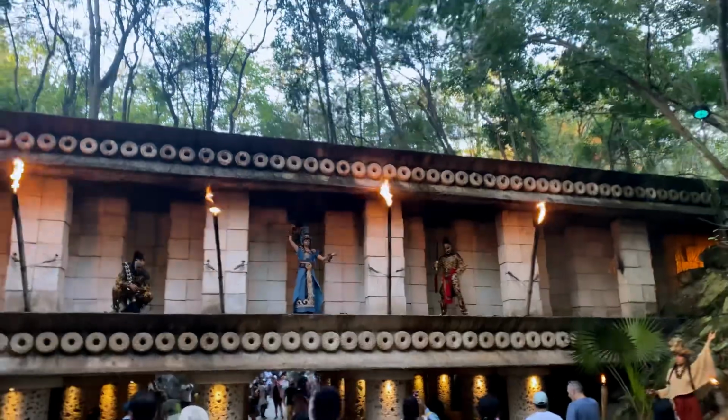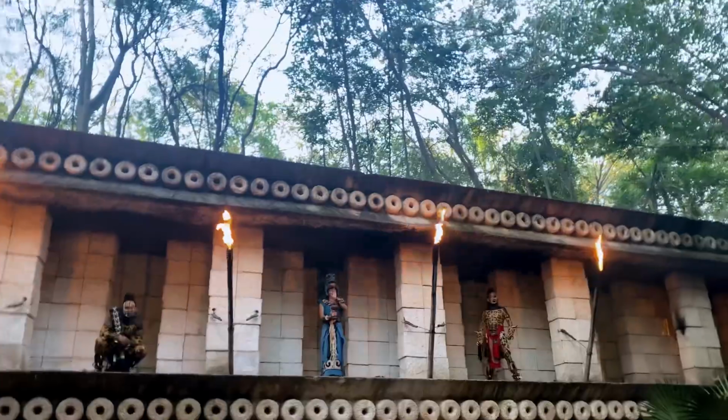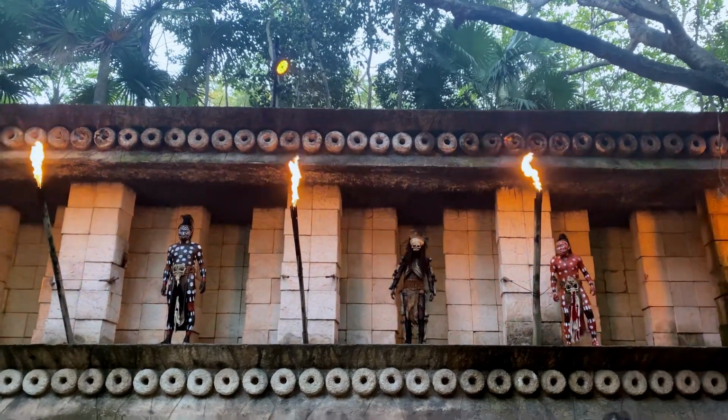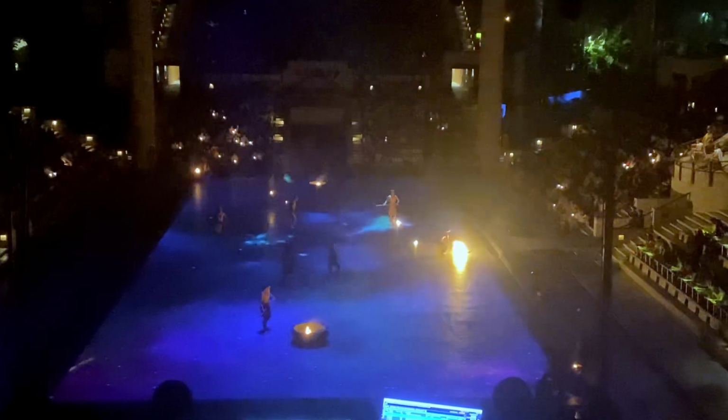You have the option to stay for the night show at 7 or to leave for the day. I would recommend staying, even though it is a bit of a push to get through the rest of the day. The show is so worth it. I was expecting something very, very small, and I was super wrong.